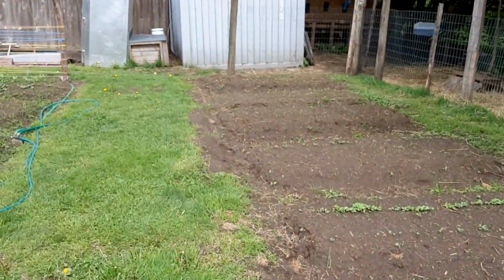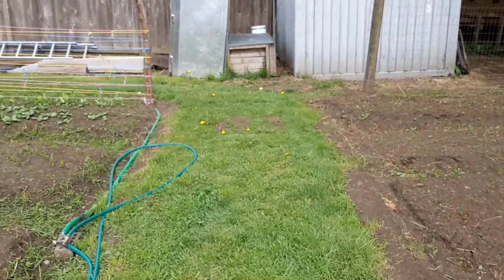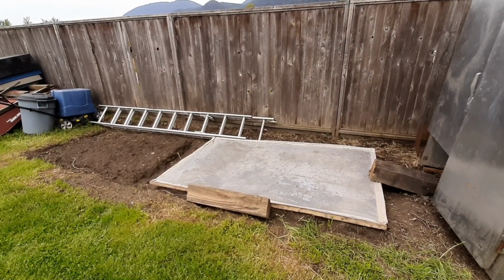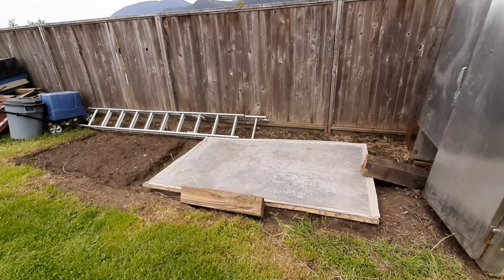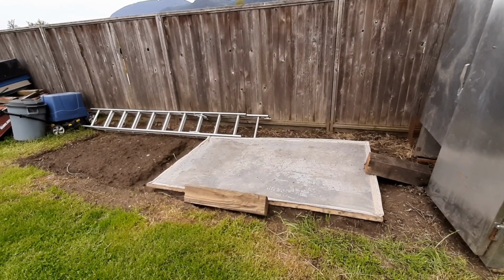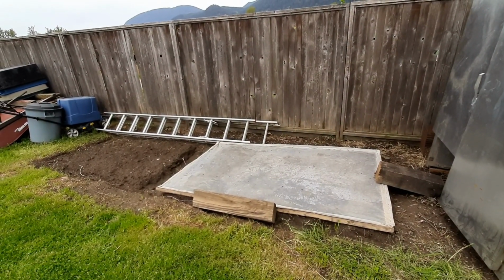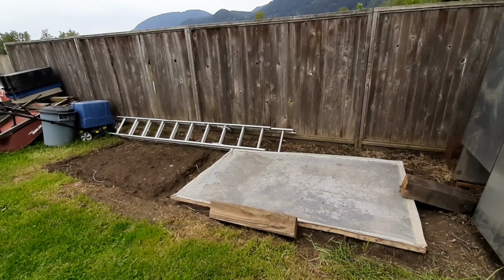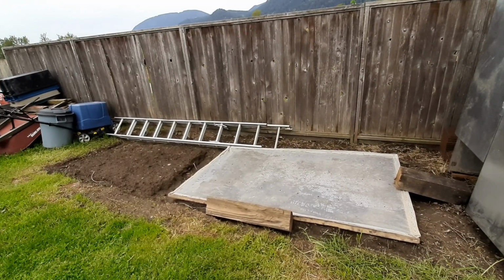Okay, so back where we were, this back area here, we weren't going to use it. We've had problems in the past with our landlord spraying the pesticides on the other side of the fence. So we've agreed to maintain the back side of the fence and hopefully he doesn't spray this year. So we're just going to throw in some corn here and see what happens.